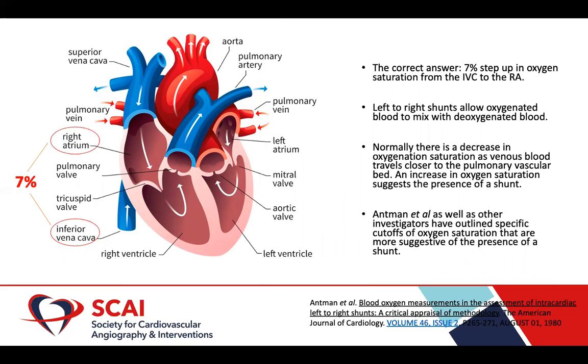Just to explain this a little bit more thoroughly, remember, as we proceed closer and closer to the heart in our venous system, oxygen consumption by our tissues increases, therefore decreasing the oxygen saturation of our blood. If there is a hole or passageway from our left system to our right system, then there would be an increase in oxygen saturation as we get closer to that area. Remember that our left heart carries oxygenated blood from the lungs to the rest of the circulation. So it makes sense that oxygenated blood crossing over into deoxygenated blood would cause an increase in oxygenation on the venous side. That's why we look for a step up.